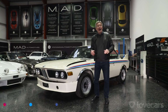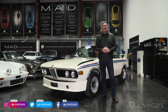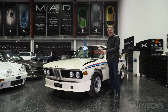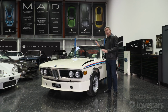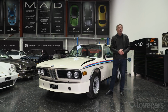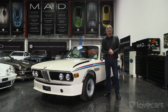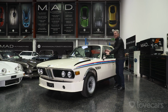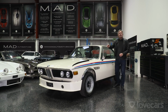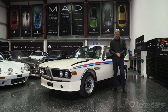The first official M car, the M1, wouldn't arrive until 1978, so really this is the daddy of all M cars. This is actually one of the 500 right-hand drive versions that were imported into Britain by the franchise holders BMW Concessionaires, and they felt that their customers wanted a few luxuries like electric windows, some more sturdy front and rear bumpers, and a little bit of soundproofing.